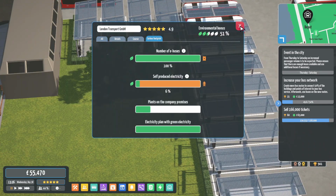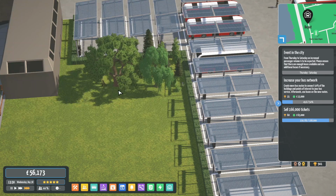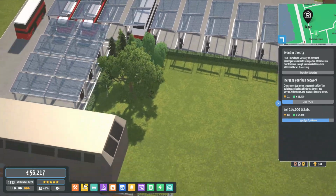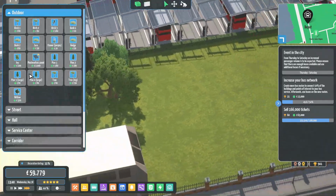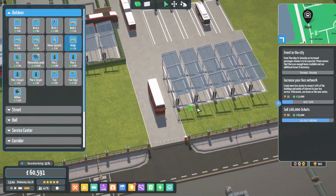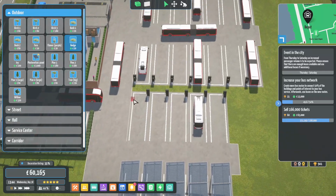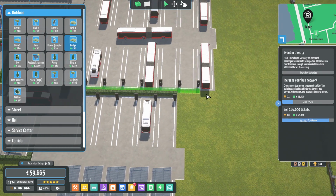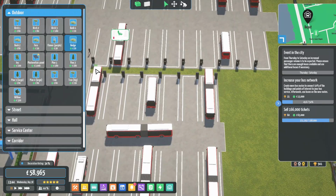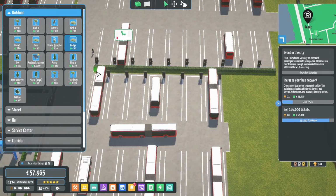Because if we look at carbon footprint, that's gone up quite a bit. The better your carbon footprint, the higher the bonus. Maybe it's going to require quite a few plants to improve, but we can still get some hedges around our bus stops, etc. Just going to get them down to the edge of our bus stops and then work the rest out later when we build further.